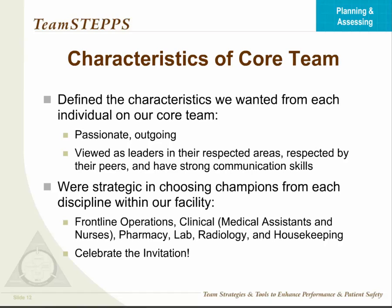And then when we had chosen our core team, we really celebrated the invitation. We sent a fairly formal invitation to each of the core members, and then Kip and I divided the team and individually approached them so that we could explain to them what TeamSTEPPS was, and what our objectives and expectations are of them as the superstars of our core team, and really celebrated that so that it was a privilege to be on the core team. We feel like that really generated excitement about TeamSTEPPS.